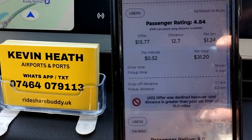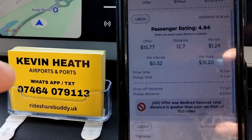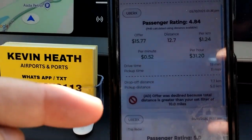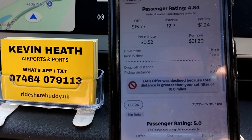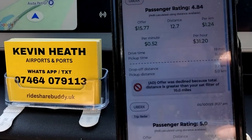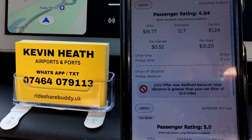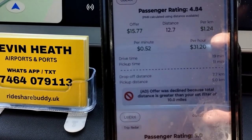I had another job come through. It was 5 miles away going into Cardiff. I don't want to touch Cardiff with the current traffic situation. The offer was declined because total distance is greater than your set filter of 10 miles. Total distance was 12.7 miles. I'm staying local today. Even if there's no work, I'm going to stay local.